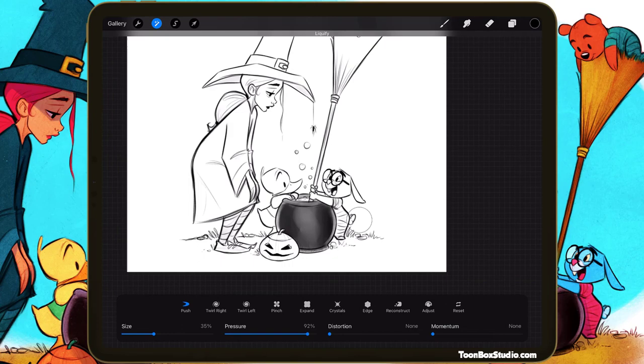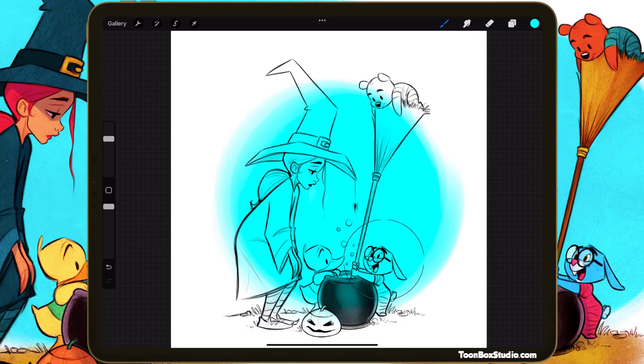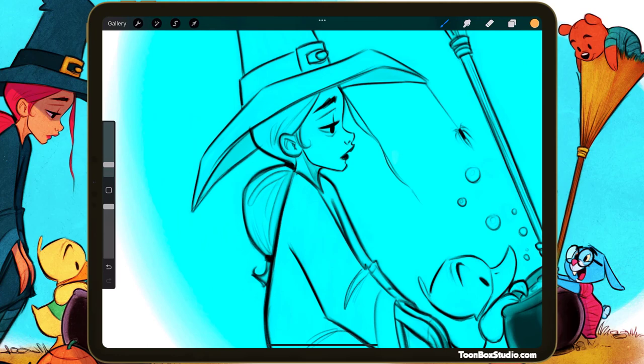Okay, cool. All right, now let's make a new layer underneath and let's splash some color. I'm gonna select this nice little blue, big soft round brush. All right, now let's make a new layer above that and let's pick some random skin tone. I don't really care what it looks like right now. So I'm just gonna edit it after, play around with the hues. There we go.